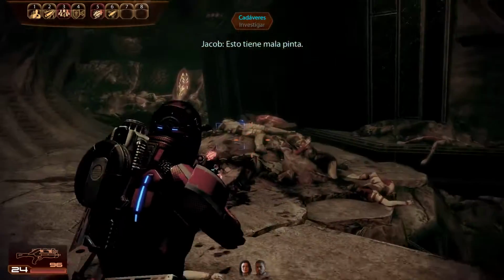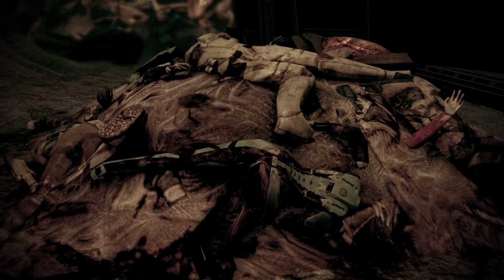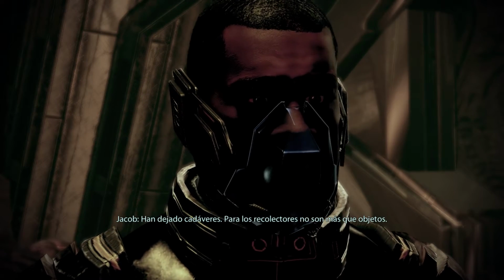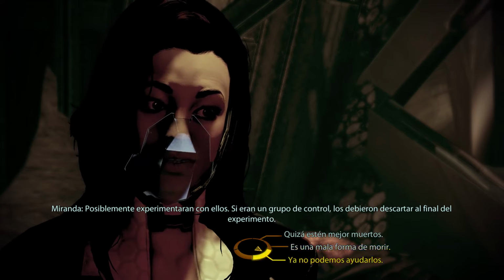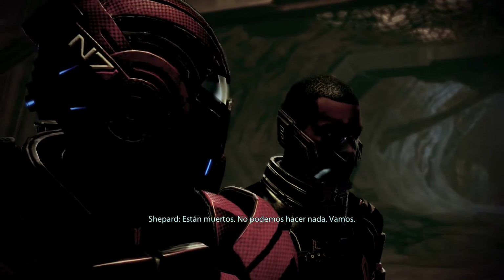This looks bad. Bodies just left here. They're just things to the collectors. They could have been used for testing. If they were a control group, they would have been discarded at the end of the experiment. They're dead. Nothing we can do. Keep moving.